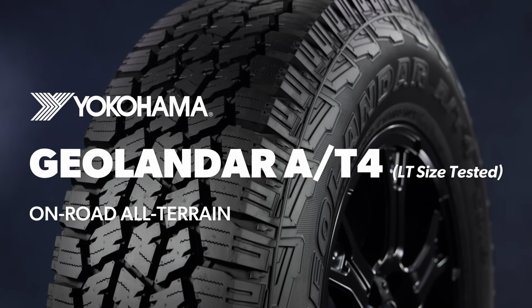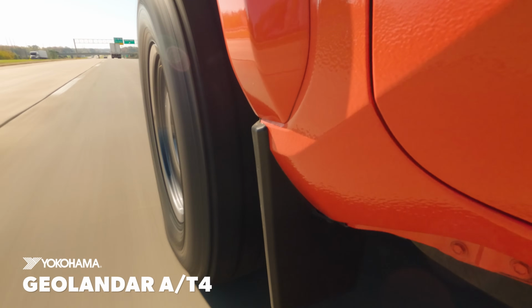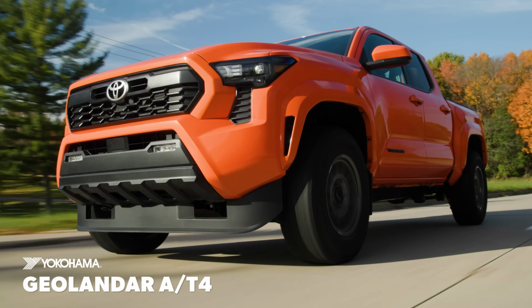Yokohama Geolandar AT4. This one is LT. There are a few of those in that test. It's firm. The final peak of the impact is fairly well-rounded over, so it's not terrible, but it's definitely firm.